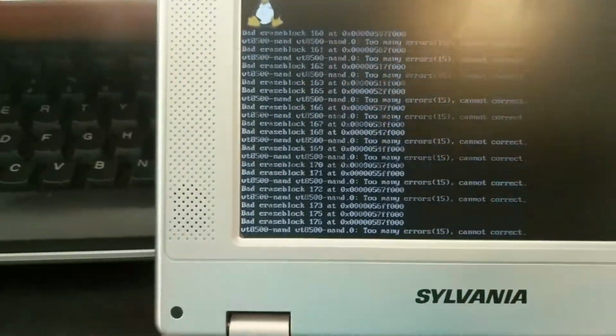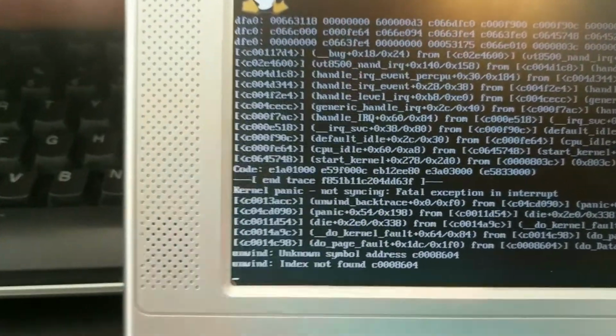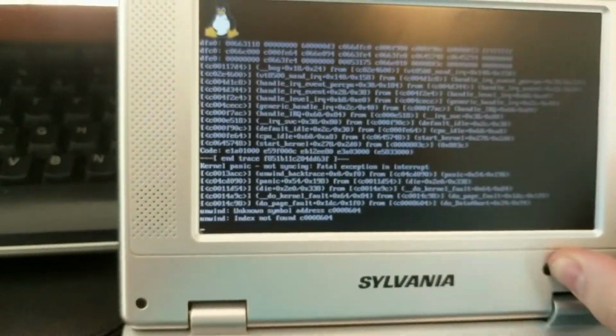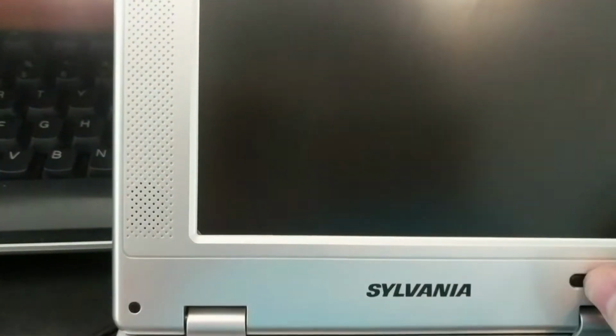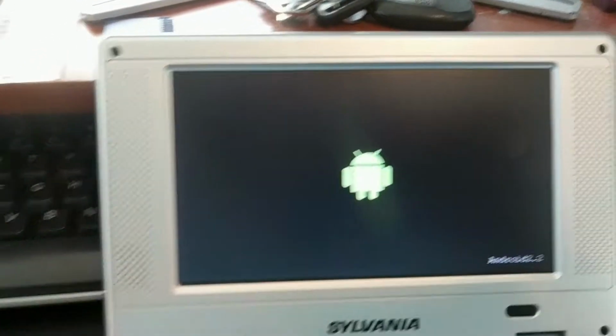Okay, well, maybe this won't work. Maybe I just managed to get lucky. Nope, there's the kernel panic again. So I don't know why it keeps kernel panicking. I don't know if I hit a specific key before or whatever. But let's just keep doing this because it worked.